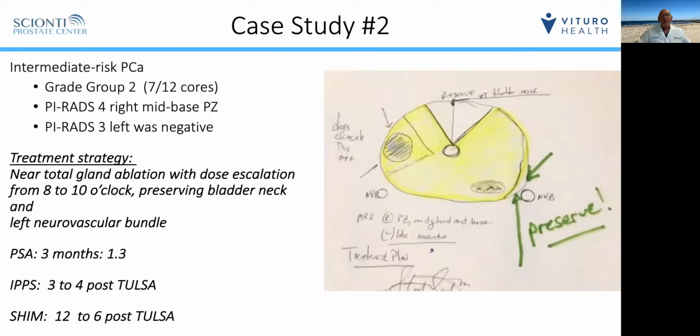This gentleman presented with multifocal Gleason grade group 2 disease, 7 out of 12 cores positive. He had a PIRADS 4 region of interest in the right mid to base peripheral zone, as well as a PIRADS 3 region of interest in the left posterior peripheral zone mid-gland.